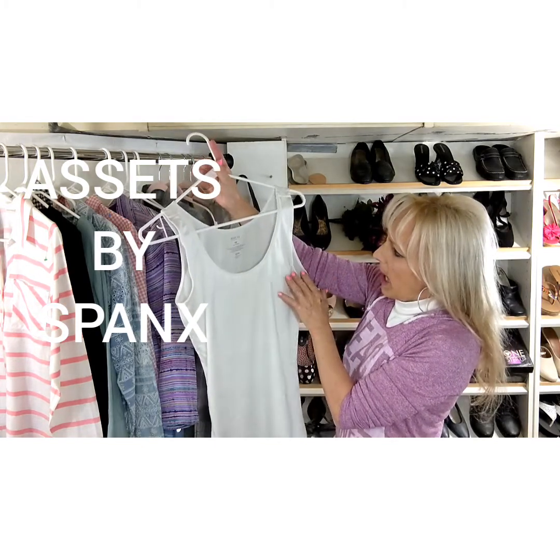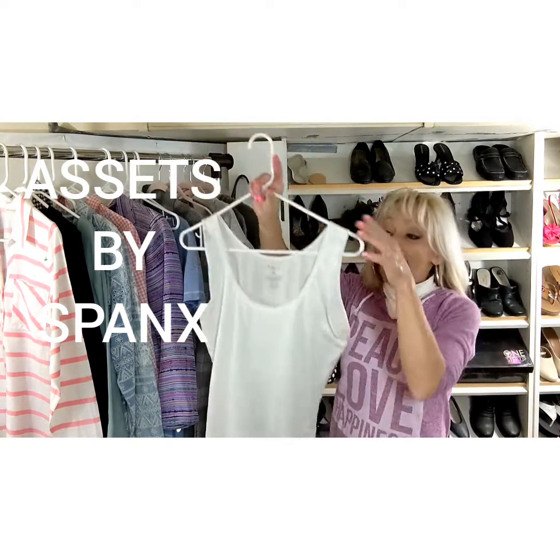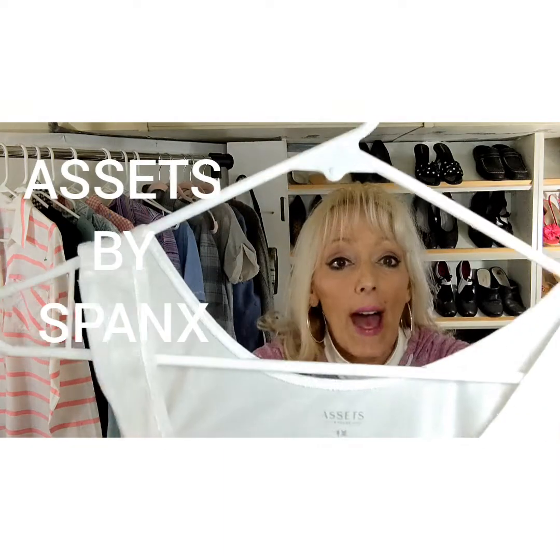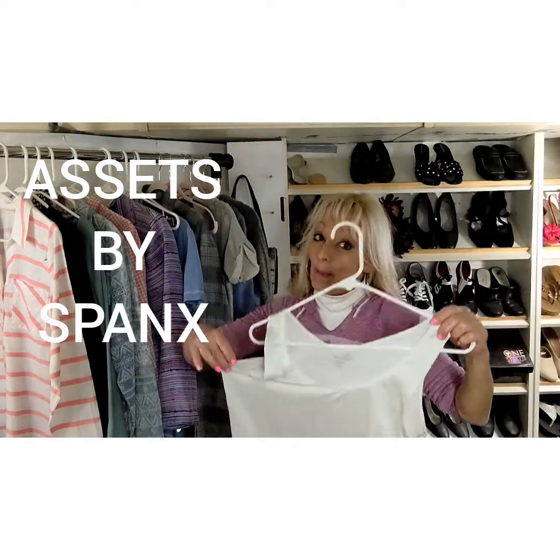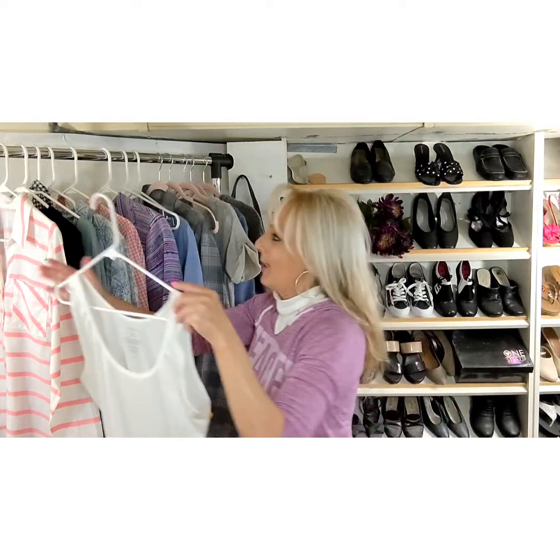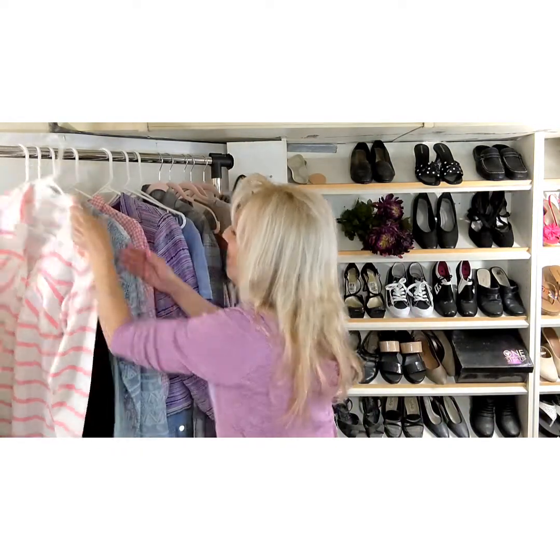But I picked this up, and let's see, I think I paid $2 for it. And maybe like $20, $25. And that is Assets by Spanx. This is a 1X, a little bit bigger size. It'll be interesting to see how that will move.